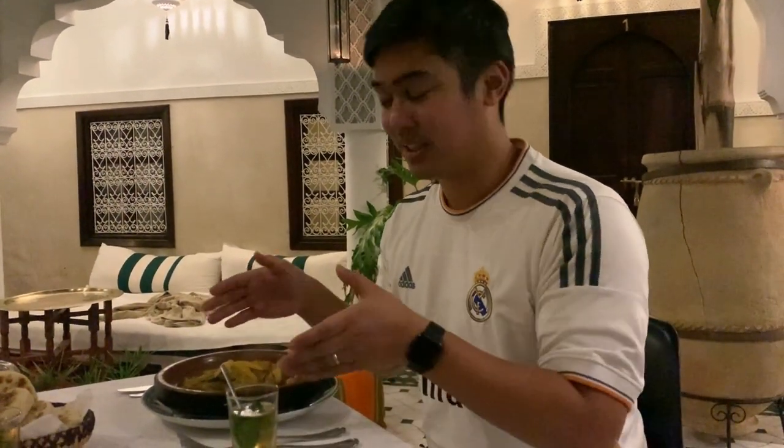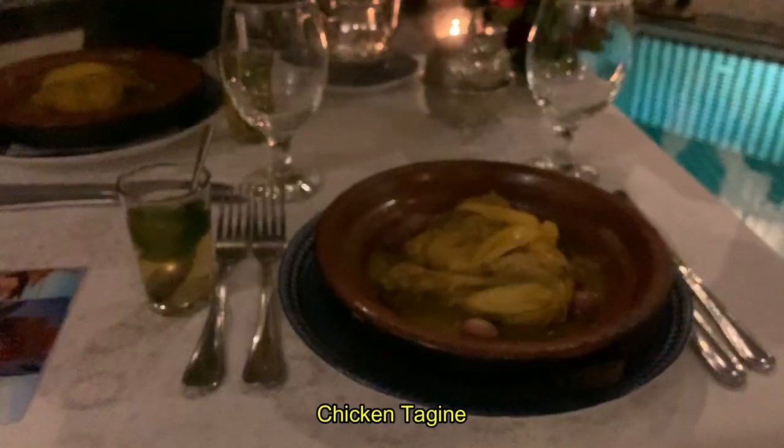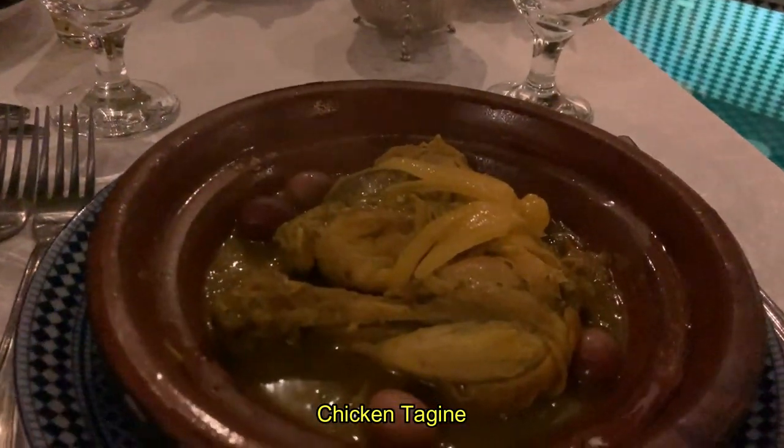This is what Morocco is famous for. Basically, they let the meat stew in a clay pot, and that's what a tagine is.